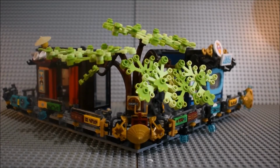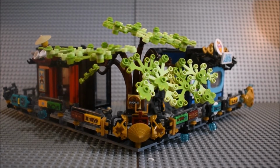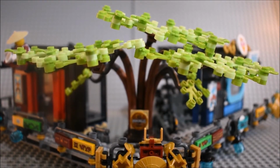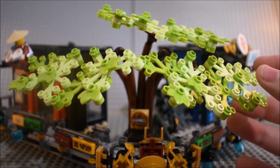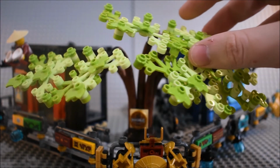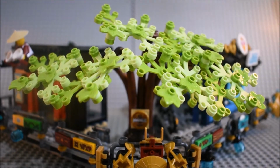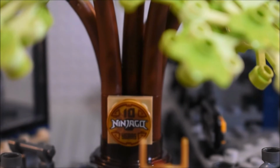Here is the second part of Ninjago City Gardens. Let's take a look at it. Let's start off here by taking a look at the tree. And as you can see, it's a nice green texture. It's really good. You can move it around a little bit. Then as a centerpiece, there is the Ninjago 10-year anniversary print.